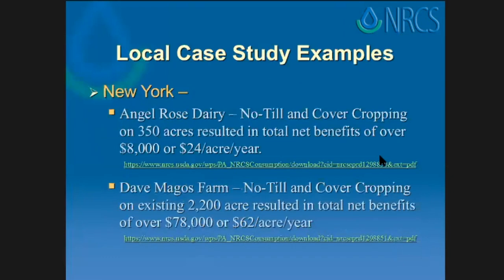Okay, so the two examples that I'm going to hand out to people, if you're interested, are Angel Rose Dairy. Both of these are in central New York, around the Ontario, northern Watertown area, I believe. One is in central New York somewhere, right? Yeah. Okay, yep. And that's the Angel Rose Dairy, where they have been doing no-till and cover cropping on 350 acres. And the total net benefits, it's over $8,000 or $24 per acre per year. And you can read more details about this. I'll hand it out in these case studies, the printouts.